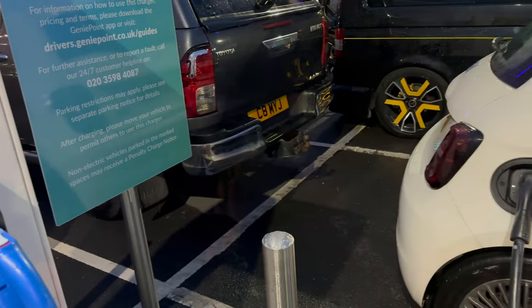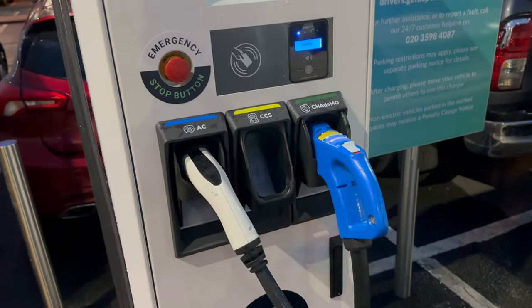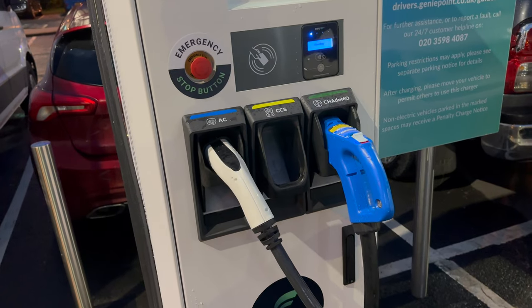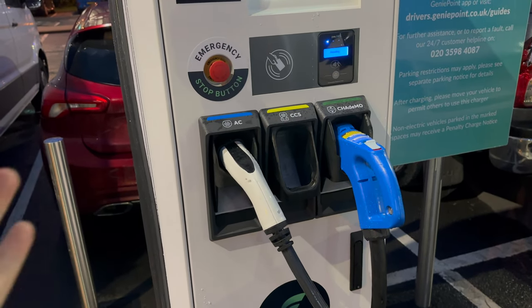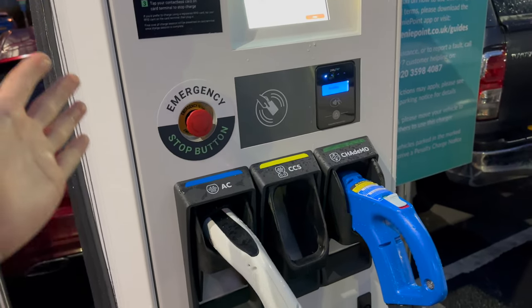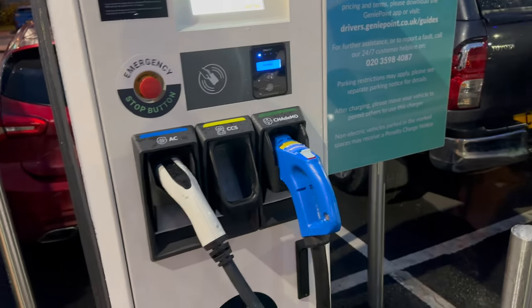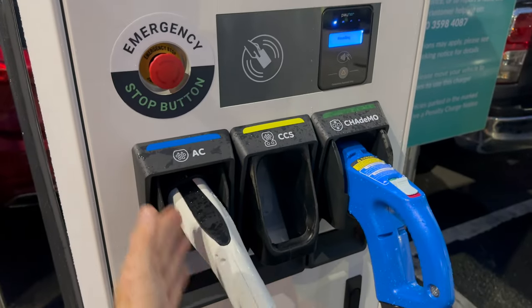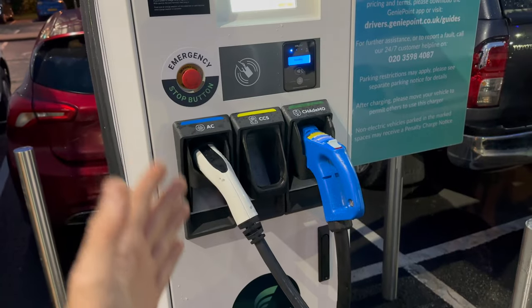I think basically what they're saying is this is just a fast charger. In fact, it's got AC, it's just there because it supports old Renault Zoes. Old Renault Zoes could charge at 43 kilowatt AC, and this is 50 DC. This is just a fast charger. And obviously my car will only charge at 11 kilowatt AC, not 43. So they only want you to use it whilst you're fast charging.